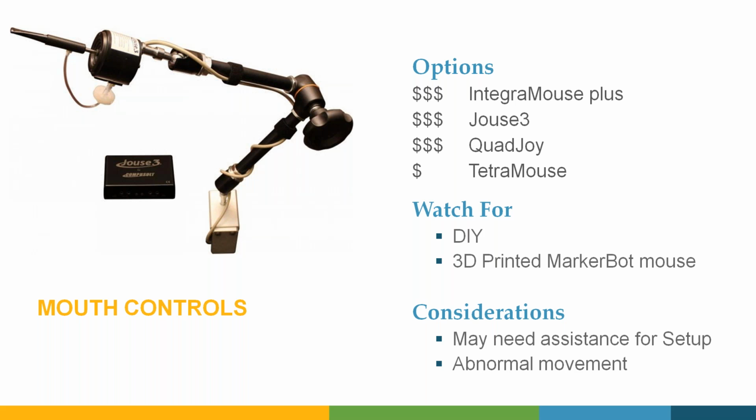So going along with the 3D printed route, we're seeing some more DIY 3D printed options out there. MakerBot had a competition a few years back. MakerBot is a 3D printing giant, and this competition was a challenge to develop 3D printed designs of assistive tech for people with disabilities. The winner was a mouth-controlled mouse that can be 3D printed and assembled for under $20.